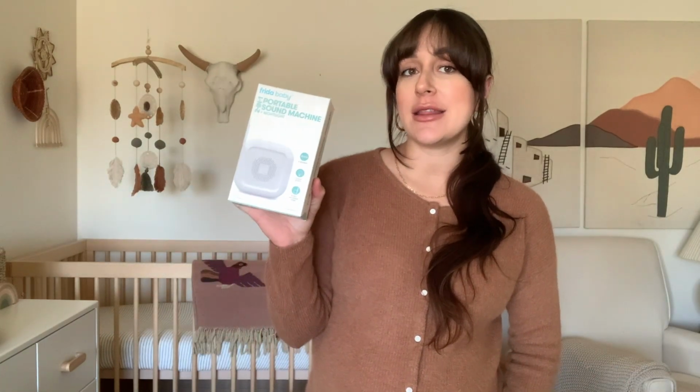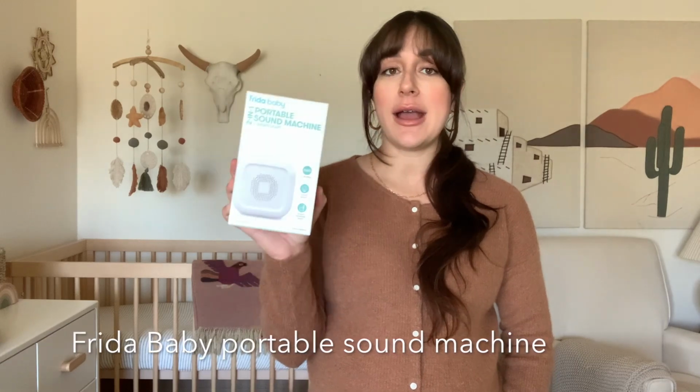And then lastly, with that gift card, I was able to get this, which I had on my registry, the Frida Baby 2-in-1 portable sound machine and night light. I actually have this in the larger version with the air purifier for at home, but I had actually heard on several YouTube moms' videos that this was one of their essentials that you don't necessarily always think of.